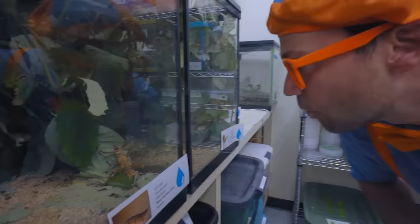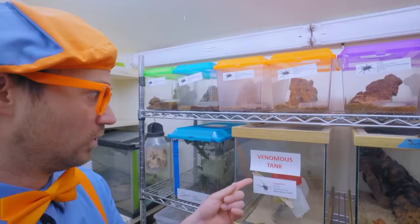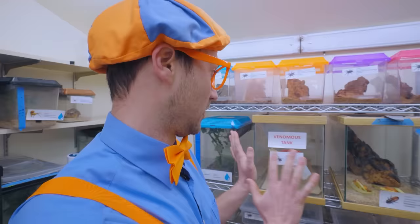Wow, there are so many different types of bugs and insects back here. Whoa! Even more, oh, spiders. Ooh, and a venomous spider. We definitely don't want to open that one up. But hey, maybe if we go in the other room, they'll bring out some bugs for us to see up close and personal. Yeah, let's go.